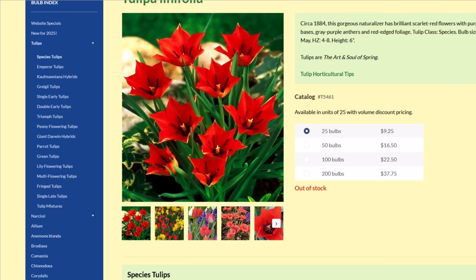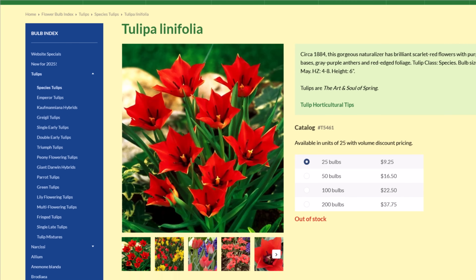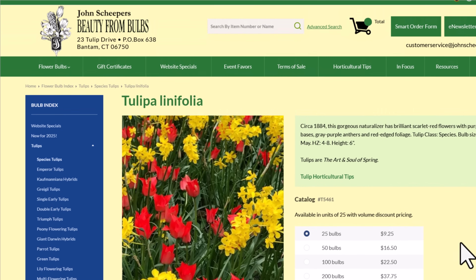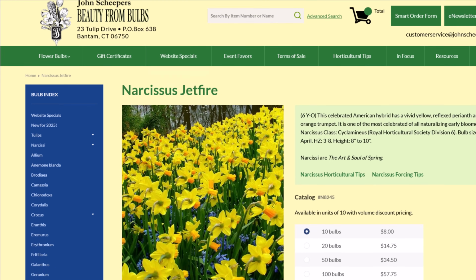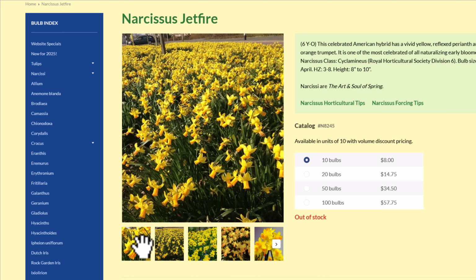Now, the book also mentions pairing the daylily with a narrow-leaf daffodil. I thought what was interesting is that there's a picture here on the John Scheepers website that does show this tulip paired with a narrow-leaf daffodil. Now, the daffodil that was mentioned in the book is called Dove Wings. I wasn't able to find a U.S. source, but I thought that this Jetfire daffodil would be a similar narrow-leaf daffodil that would look great with this combination.